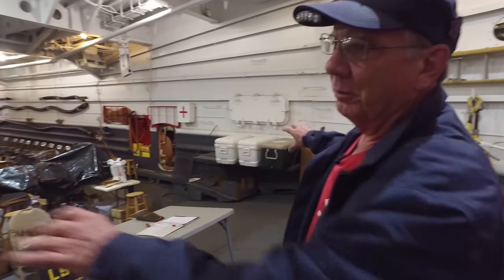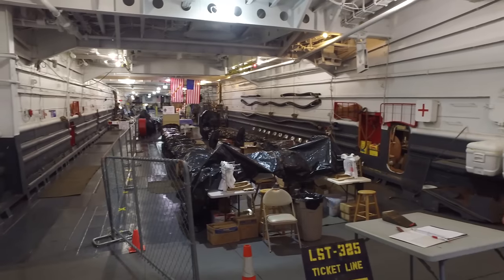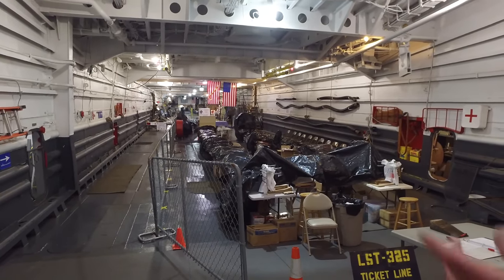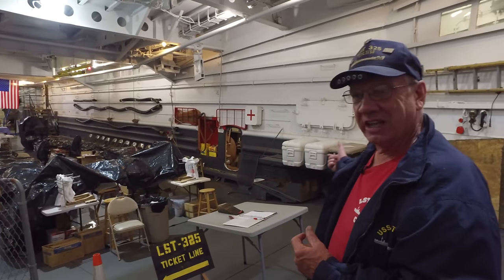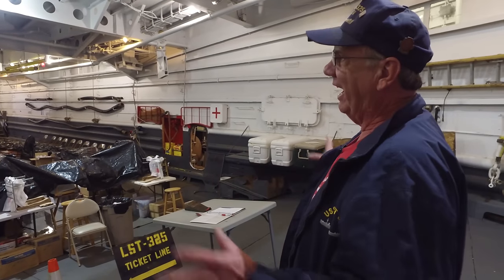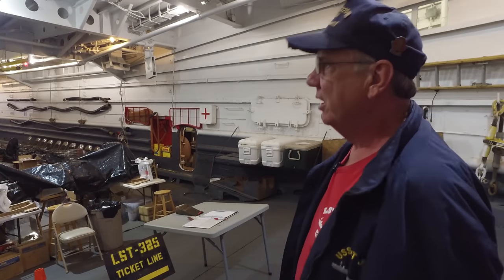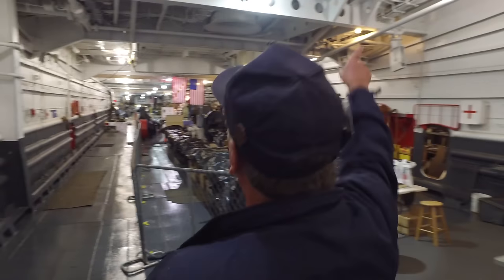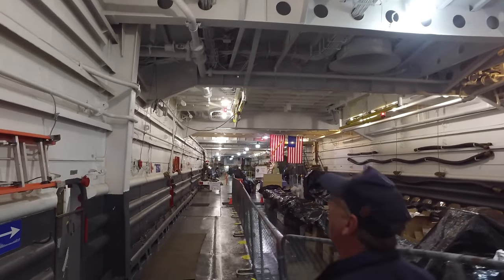These outer compartments can be flooded and counter-flooded. If they took a torpedo or an artillery round through the outer wall, the similar compartment on the opposite side could be counter-flooded, and as I understand, half of these compartments can be flooded and the ship will still float. If we go down this way, you can also see the I-beam construction overhead. It made the ship very, very sturdy.